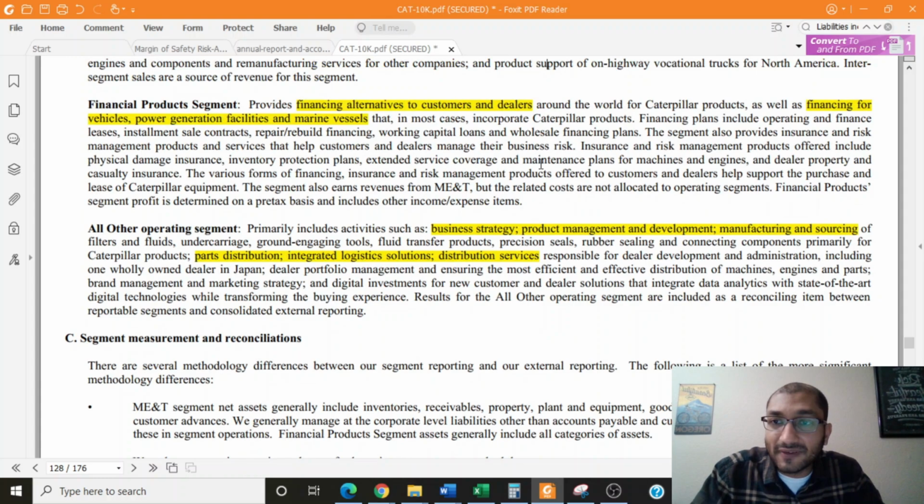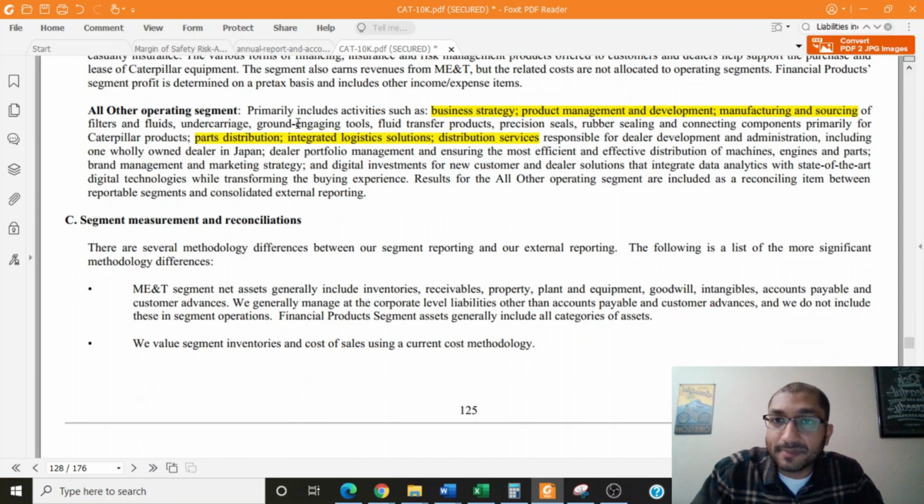Finally, Caterpillar has the all other operating segment, which primarily includes activities such as business strategy, product management and development, manufacturing and sourcing of filters and fluids, undercarriages, ground engaging tools, fluid transfer products, etc., parts distribution, integrated logistics solutions, distribution services, dealer portfolio management, and digital investments.